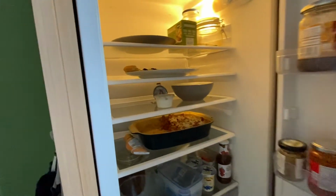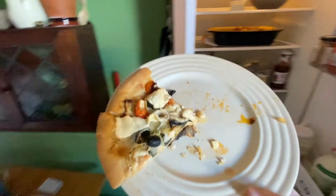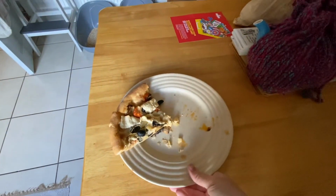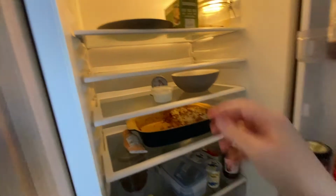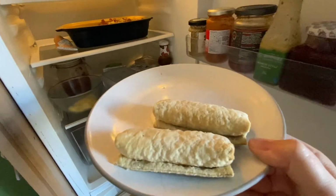But first, I've got some leftover pizza that we made. I'm going to go and eat that because, you know, you shouldn't ever work on an empty stomach. Somewhat eclectic lunch, I agree. I've left over pizza and sausage rolls, but that's just how I roll, okay?